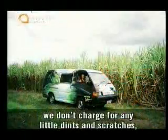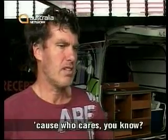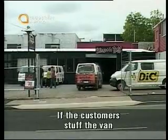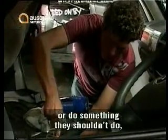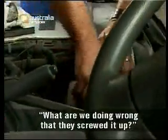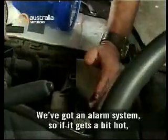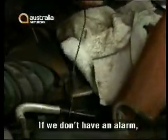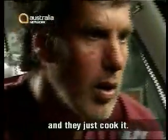So with the customers hiring the vans, we don't charge for little dents and scratches because who cares, you know. We keep it pretty simple. If the customers stuff up the van or do something they shouldn't do, we just think, what are we doing wrong that they screwed it up? We've got an alarm system so that if it gets a bit hot, the alarm comes on so the kids don't cook it. If we don't have an alarm, nobody notices. The temperature gauges go up and they just cook it.